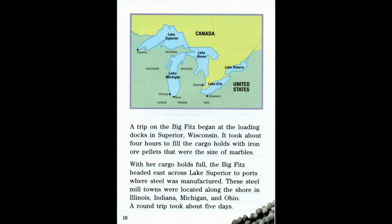A trip on the Big Fitz began at the loading docks in Superior, Wisconsin. It took about 4 hours to fill the cargo holds with iron ore pellets that were the size of marbles. With her cargo holds full, the Big Fitz headed east across Lake Superior to ports where steel was manufactured. These steel mill towns were located along the shore in Illinois, Indiana, Michigan, and Ohio. A round trip took about 5 days.